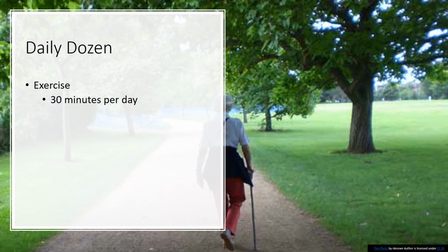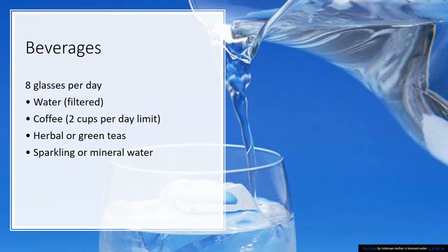Daily dozen exercise. Just start with 30 minutes of walking per day, and then use the guidelines in the book to progress from that. Make sure you are drinking enough water, at least 8 glasses per day. Make sure it's good water. Do not drink chlorinated water or bottled water. Coffee's fine, just don't drink too much. Herbal teas and mineral water.